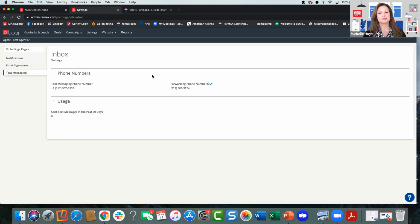When you go through this process to set up text messaging, obviously there's got to be a number that you're texting from, which is not your cell phone number, because that would mean that booj would have to literally hack into your phone to be able to send text on your behalf. So they can't do that. But they will let you choose an area number that you can be sending text messages from. And that's something that you can do.